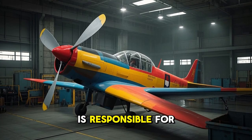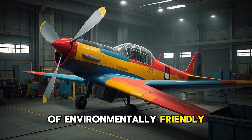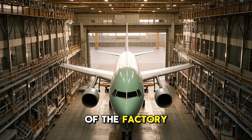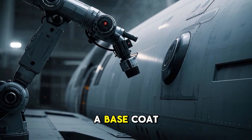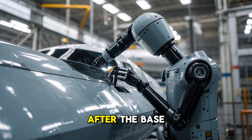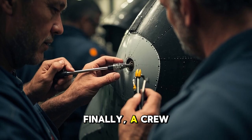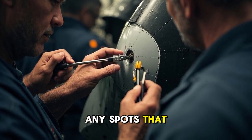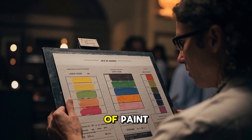The paint shop is responsible for painting every plane that leaves this factory, and each one gets a coat of environmentally friendly water-based paint. Once a plane is finished being assembled, it rolls out of the factory and directly into the paint shop. Here, robots armed with paint guns spray the body of the plane with a base coat, while others apply an epoxy primer. After the base coat dries, another team of robots applies several coats of clear coat. Finally, a crew of detailers inspects the paint job for any imperfections and touches up any spots that need it. The entire process takes about 2 days and uses over 1,000 gallons of paint.